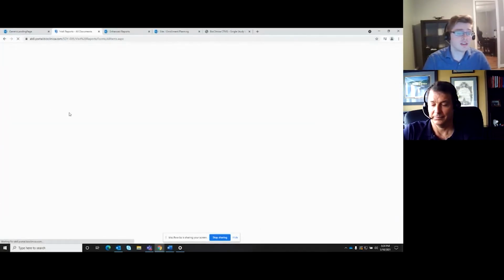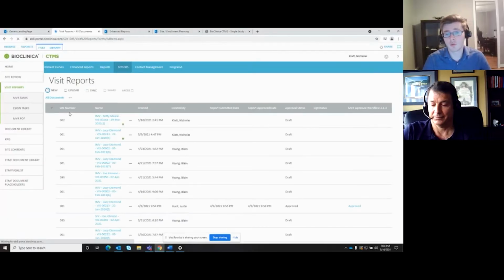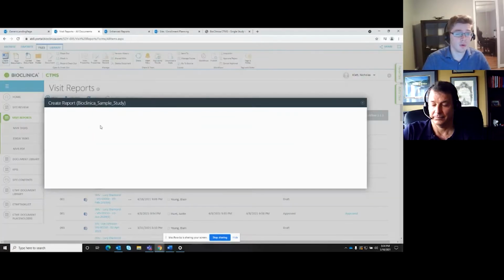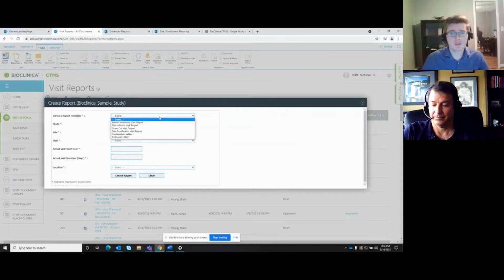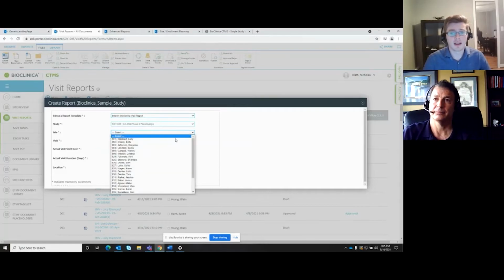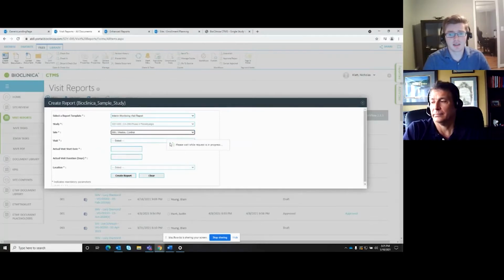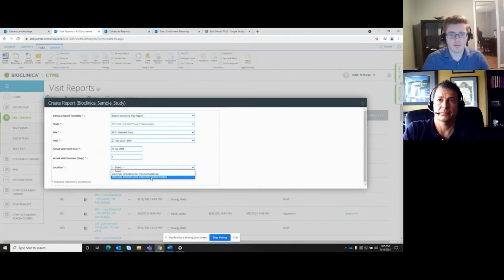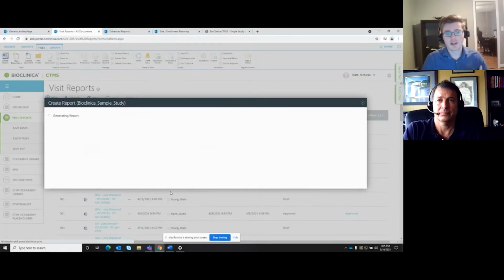And the really cool thing here is that this is going to be done in a Microsoft Word environment. I could come in, click Files, create a report. All right, it's going to load up templates. Again, as Rich mentioned, we have our own templates here at Bioclinica, but if you want to link in your own, we can actually enable smart features in your own documents and bring those in. So we fill out the rest of our information here, select a site, select a pertinent visit, and then put in the location as well. We click Create Report, and it's going to generate that Word document.